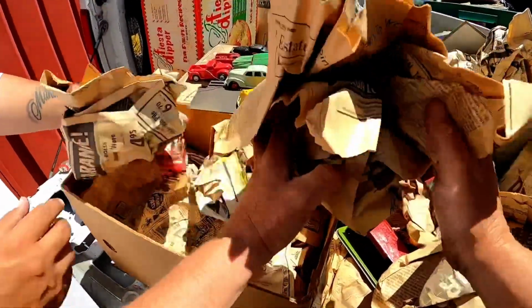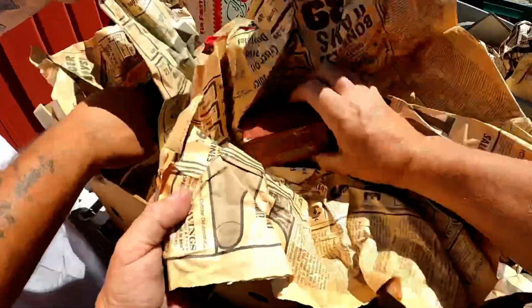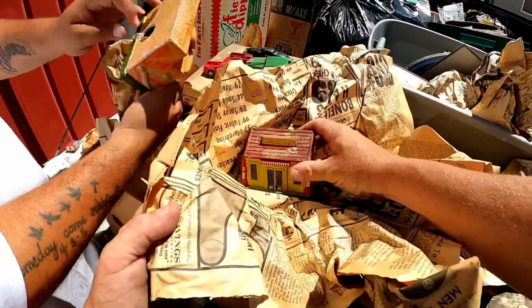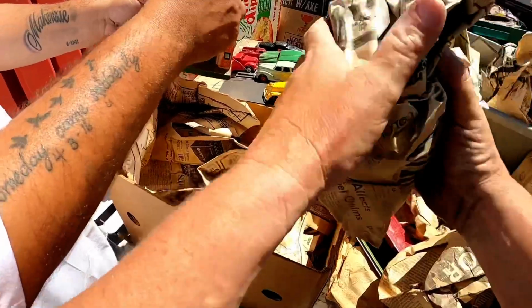Okay, we have a lot of houses in here, guys. I'm sure a lot of these you'll see on our auction. This is going to be fun to ship. Lots like this? The train collector's going to go nuts. Oh, that's the best one.